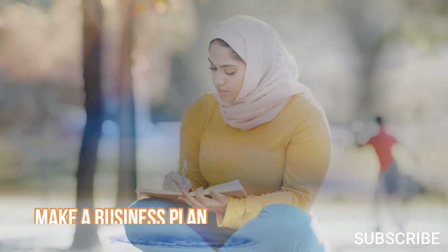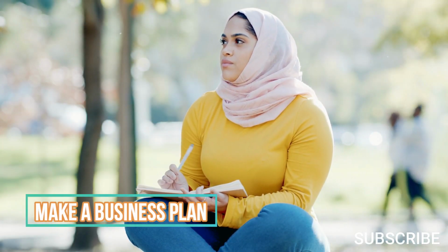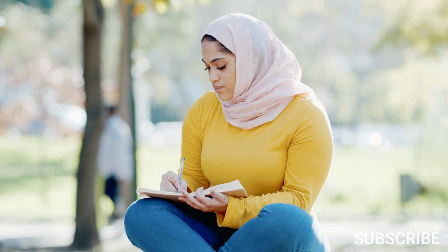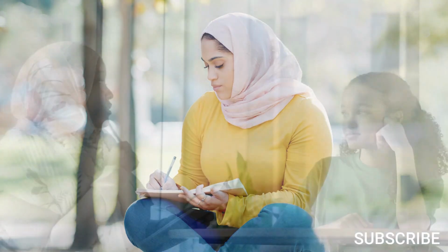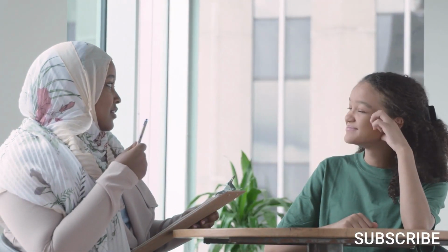Step 3. Make a business plan. Select a business plan with the help of a certified public accountant experienced with agricultural businesses. Obtain a business license from your city or county clerk's office and inquire about other permits. Contact your state Department of Revenue regarding a sales tax license for the sale of your bee-related products and consult an agriculture attorney about state beekeeping laws.